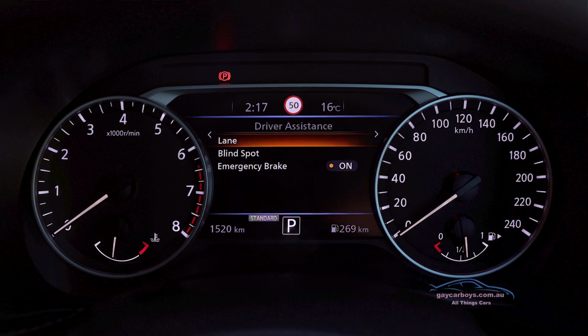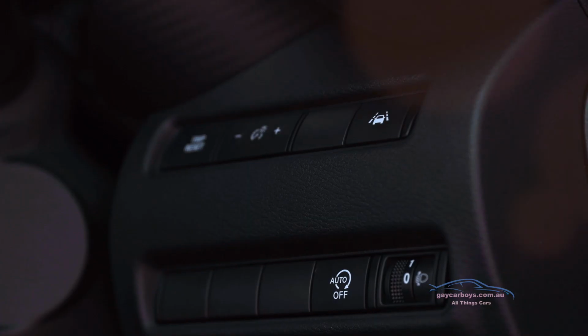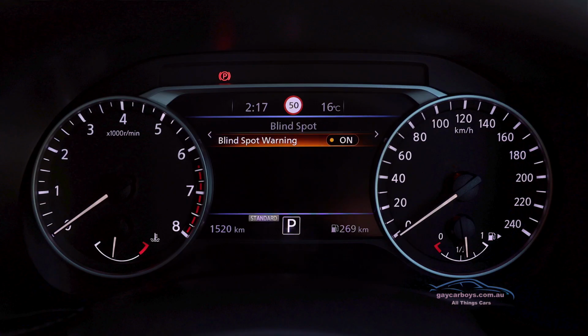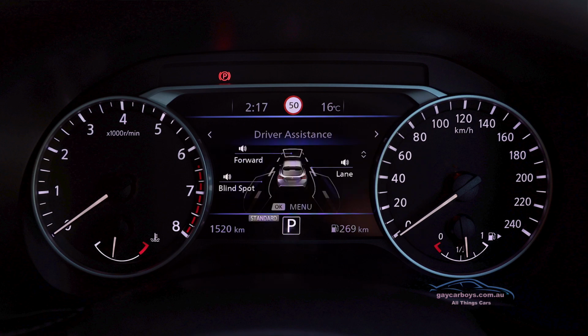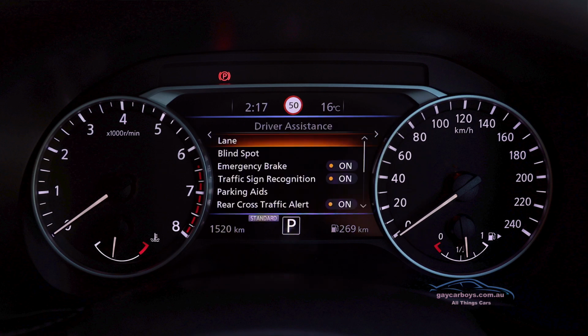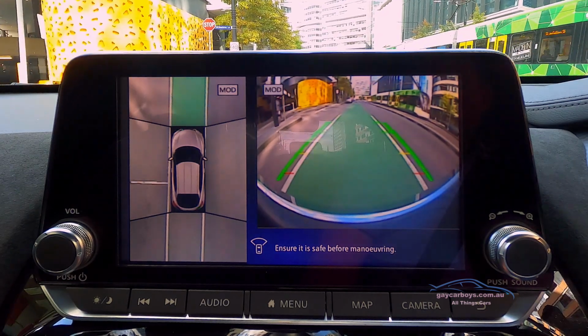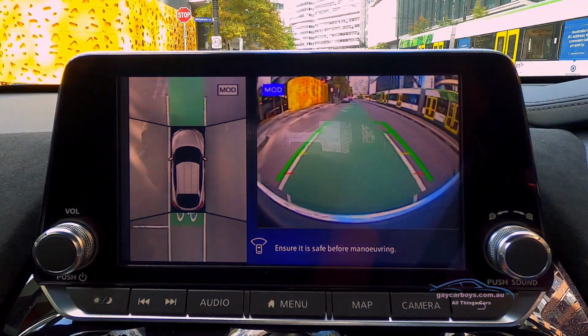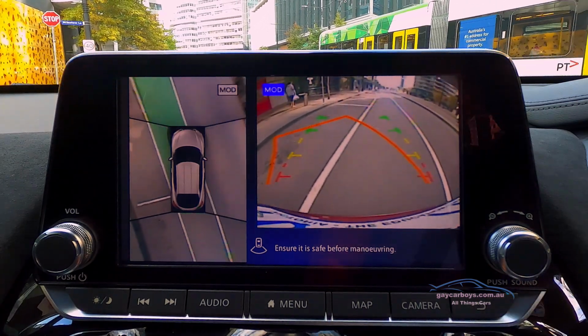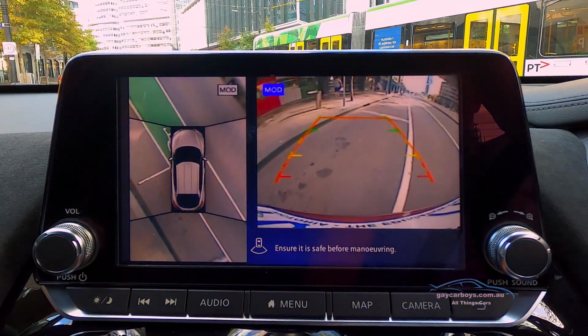Then we come to the safety systems. There are safety systems built in. There's smart lane trace and there's blind spot monitor. And there's autonomous emergency braking, and it will even recognise cyclists. The rear view camera is 360 degrees. As I said outside, there's cameras all around the car, so it makes the car fun to drive, but it also makes it very useful.